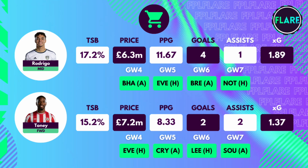Consequently, he is the most popular transfer player for game week 4, as he's already seen over 500,000 managers move him into the squad. Since then, his price has risen to £6.3 million, which is still fairly decent value for the Leeds midfielder due to his great underlying stats and great fixtures.